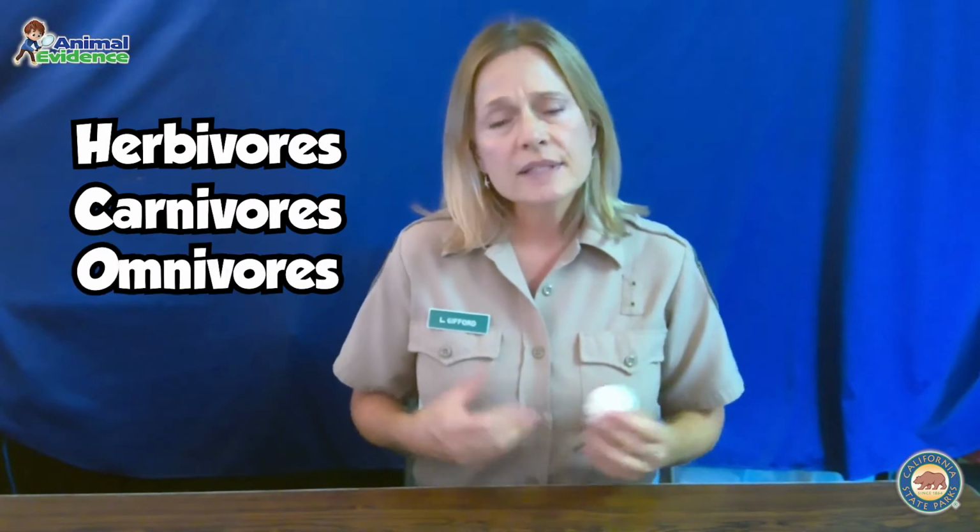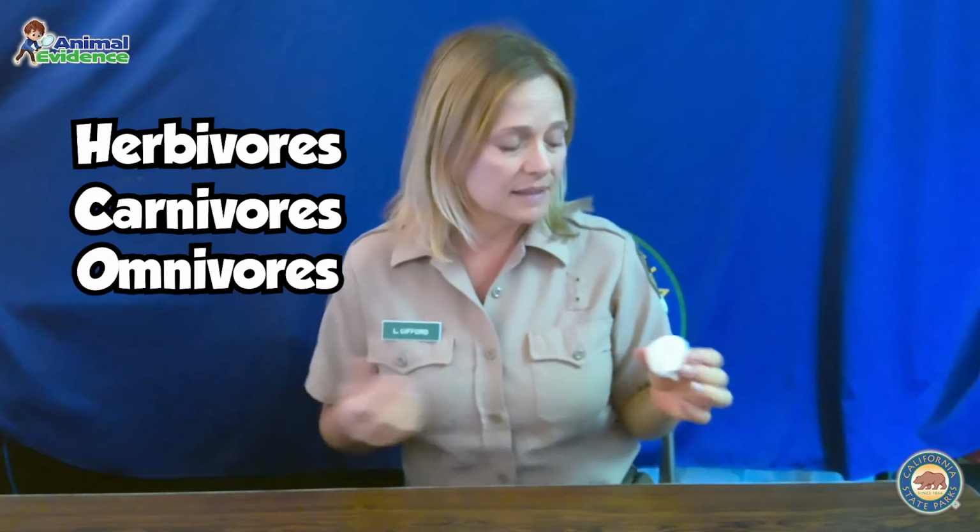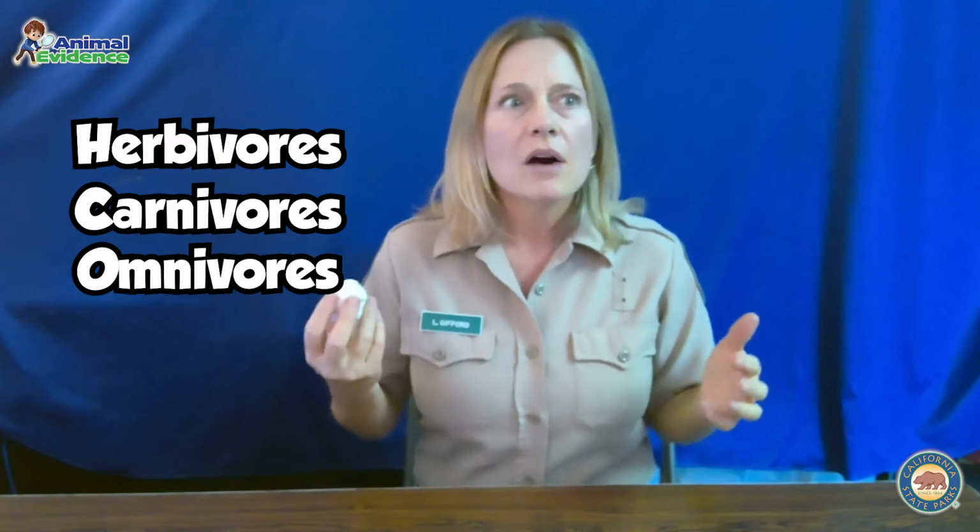The animals we're going to talk about today are three different types of eaters that we have here at the park. We have, as you probably all know, our herbivores, which eat just plant material, and then we have our carnivores that are our meat eaters, and we have omnivores that eat both plant and meat. So you can look around your house and think of things that you would eat if you were an herbivore or possibly a carnivore, and what might be left over in your scat.